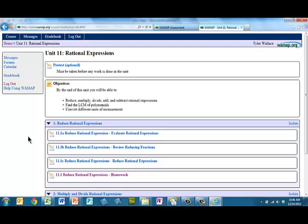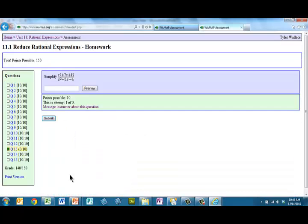Here's a unit that's in progress. Let's look at the homework for 11.1. We see that all the problems have been answered except for problem 13, which has 0 points assigned to it. If you're in a classroom, ask the tutor or the instructor for help. However, if you're studying at home or independently, you should message your instructor about the question.